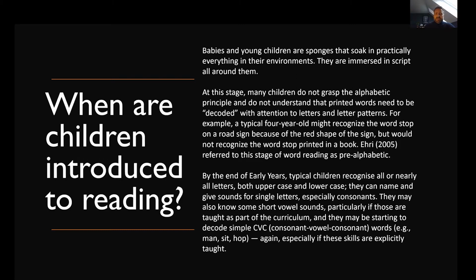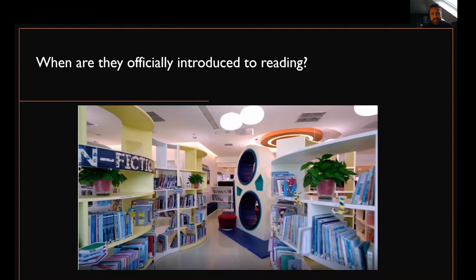But when they're really, really young, they don't grasp the alphabet in principle. They simply understand the printed words and they can decode it using their phonics. As they get a bit older, we start to see high frequency words, or CVC words, and they can start to recognize words by sight without having to decode them, which is when reading becomes more fluent. Instead of having to decode every word and reading being very stagnated, it starts to get more flow as they recognize the words. But when are they officially introduced to reading?